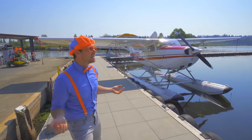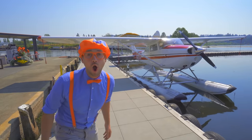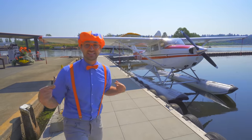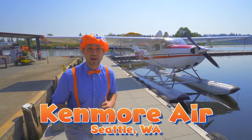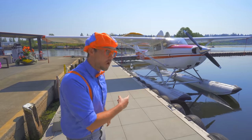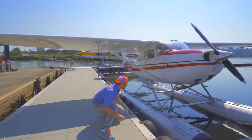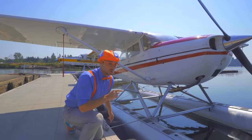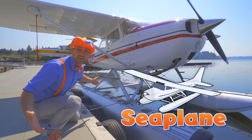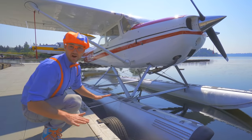Hey, my name's Blippi, and look at what's behind me. Wow, it's an airplane. And today, I'm at Kenmore Air, and you and I are gonna learn about airplanes. Wait a second, come here. This is no normal airplane. Yeah, this is a seaplane, and seaplanes can land and take off from the water.